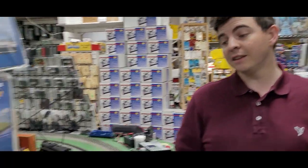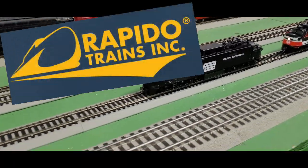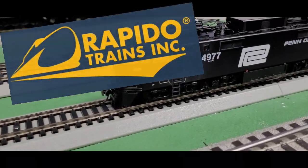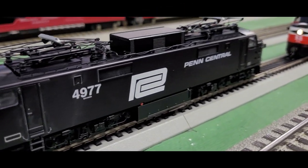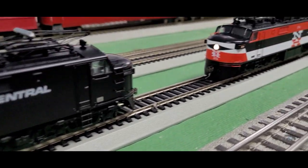So we're going to take a look at something that we don't showcase too much on our show, and that is an electric locomotive. And I have these wonderful ones from Rapido. They're the EP5s. Check out these puppies here. I definitely like the look of that Penn Central. Of course, that is a classic black and white with the PC design there. But I think the engine that's really going to strike people's attention here is this New Haven.